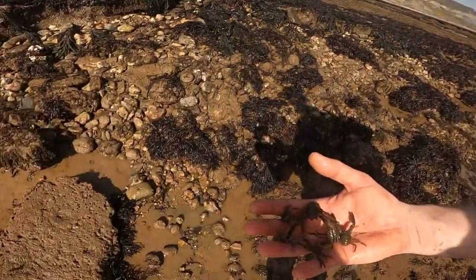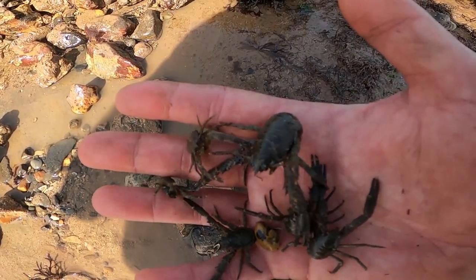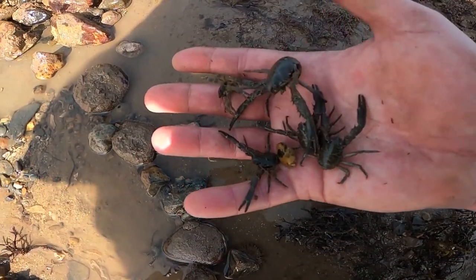Right, can't be too long. I'm just going to check this ledge here. See if I can find a lobster. There's no lobster, I ain't found a lobster. Found a lobster once, thought yeah, I'm an expert, but I'm not. But there's so many of these beautiful little squat lobsters, hundreds of them. They're so cute. Loads of little baby ones.